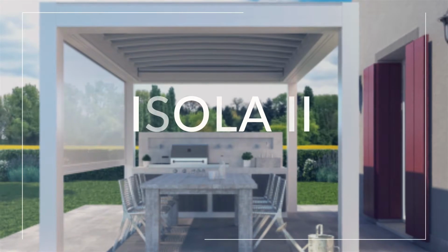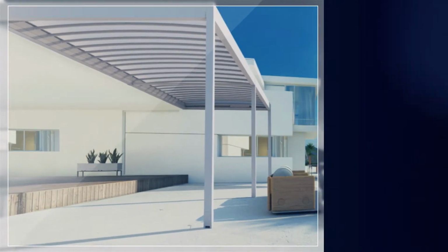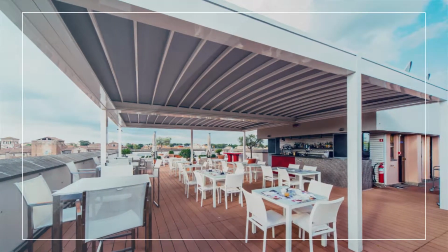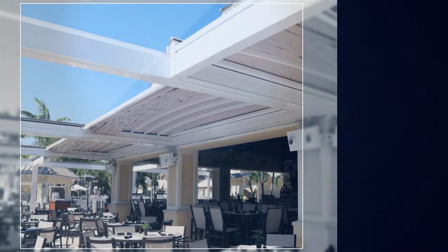The Isola 2 is a brand new pergola system that touts the most exquisite design features that the best awning company has to offer. The Isola 2 can easily be adapted to any space with exceptional protection from the sun, wind, and rain, and it has all the amazing features found in all our high-end pergola-style models.